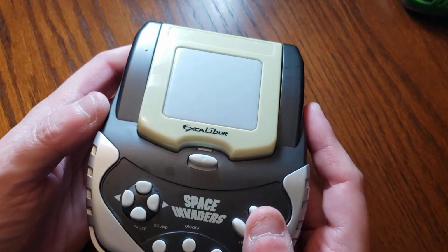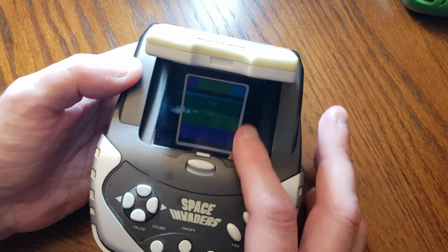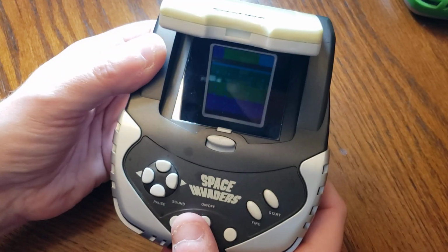And this works the same way. You just have to hit the button. And this one's going to work the right way. See, that's where it should go. Technology-wise, though, works exactly the same. So we're going to turn this one on. I had already put the batteries in it to save time.